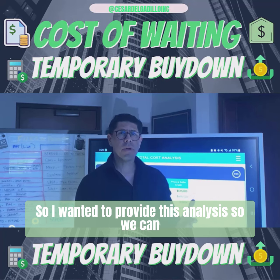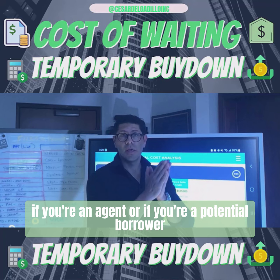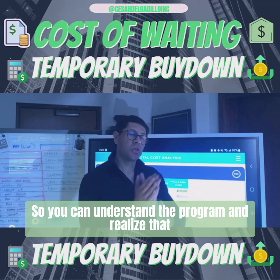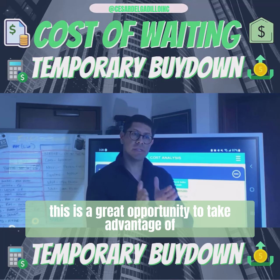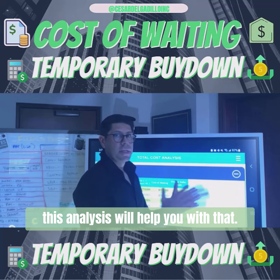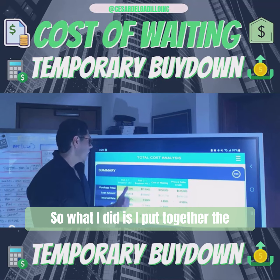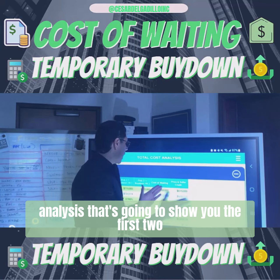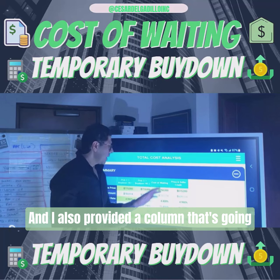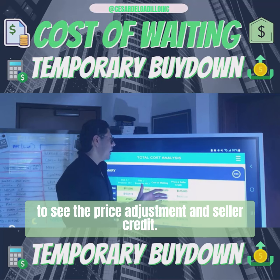So I wanted to provide this analysis so it can provide clarity, so you can explain this to your clients if you're an agent, or if you're a potential borrower thinking about making a purchase, so you can understand the program and realize that this is a great opportunity to take advantage of, and you can make the best decision based off this analysis. So what I did is I put together an analysis that's going to show you the first 2 years of the 2-1 buy down, and I also provided a column that's going to be called the cost of waiting. And last but not least, you're going to see the price and seller credit.